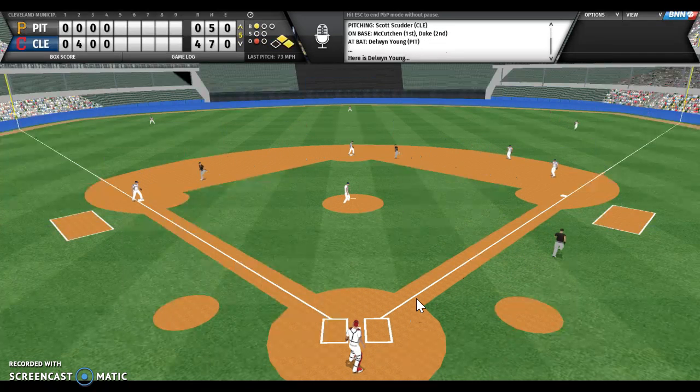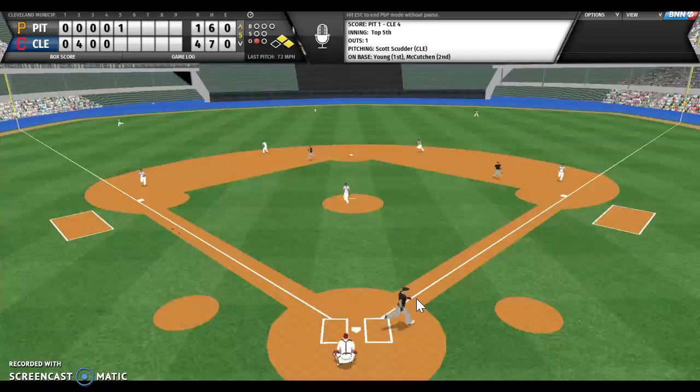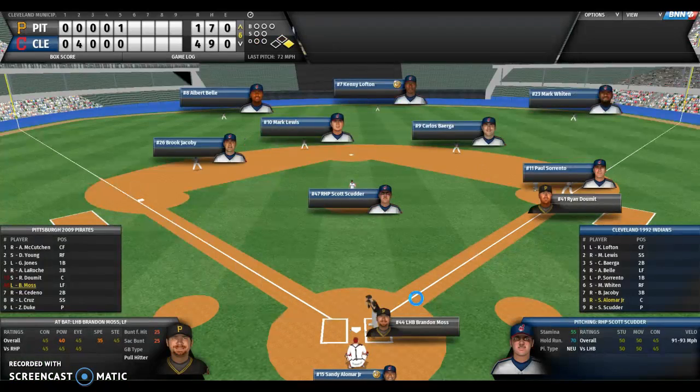We move to the top of the fifth, where Delvin Young singles, and around to score is Duke, and it's 4-1 now, Cleveland. Garrett Jones lines one deep into the corner. That is hauled in by Albert Belle.